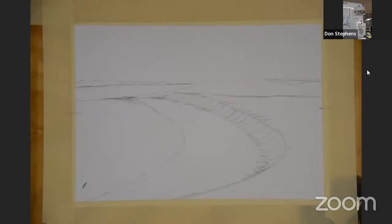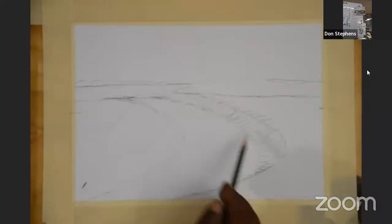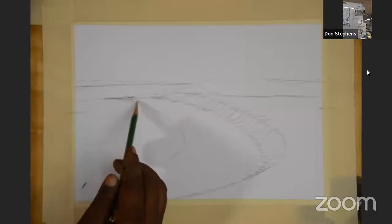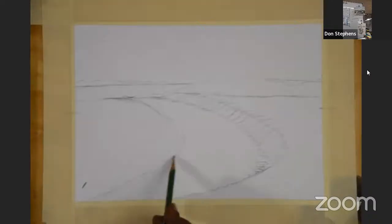Get the idea now, ladies? You see it? Yes. So long as you made this line and then you made this line, the shoreline is going to follow that same movement. You can make it as deep or as shallow as you want.